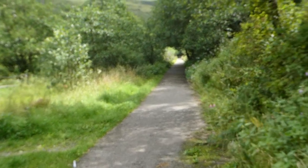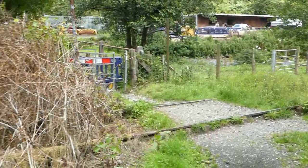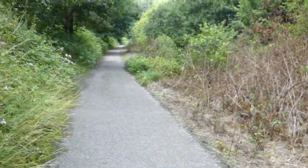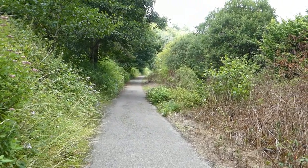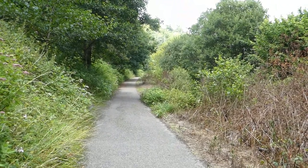That's your footpath on the railway line. Overgrown, sadly. There's the crossing. And we shall head back up this direction in a second. This takes us back up to Pontycumber where the engine sheds, which is about half a mile, three quarter mile away. Here we go for now.